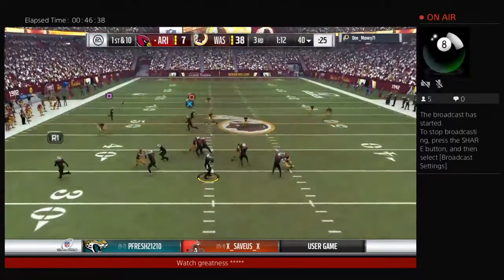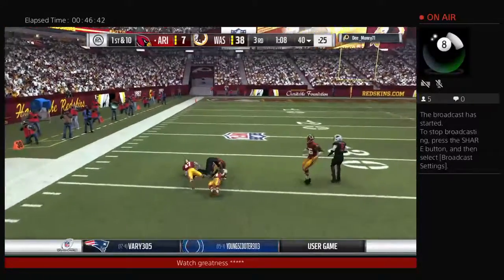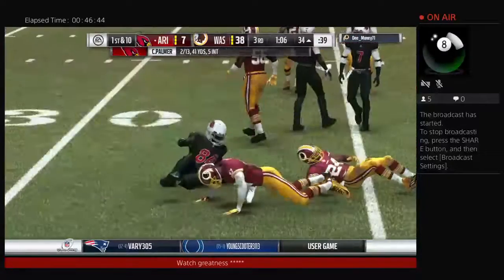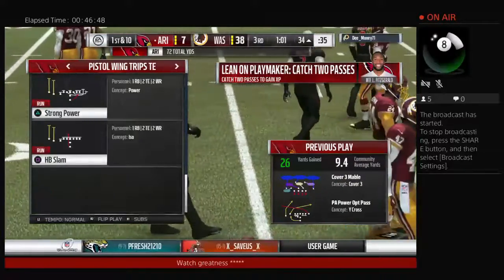They'll throw on first down here with Palmer. And this one complete to Jermaine Gresham. And he's going to get this all the way down inside the 35. A good pickup there, 26 yards.